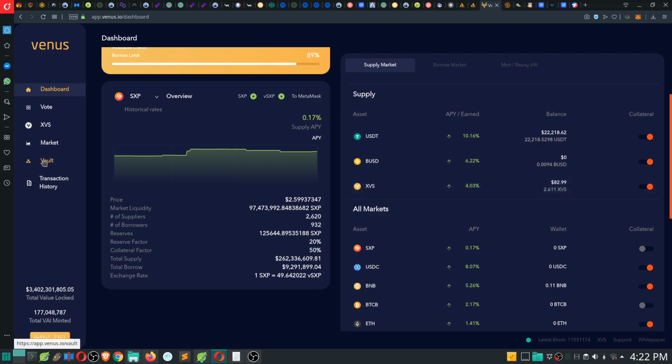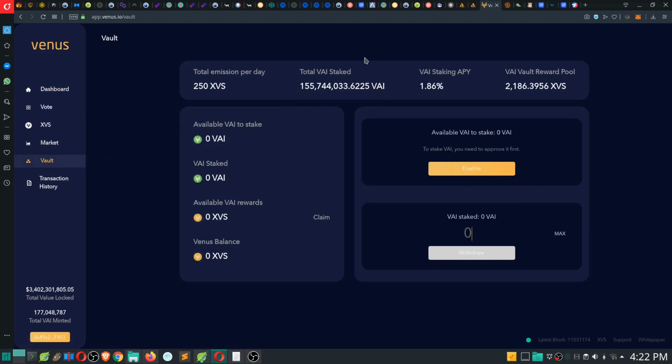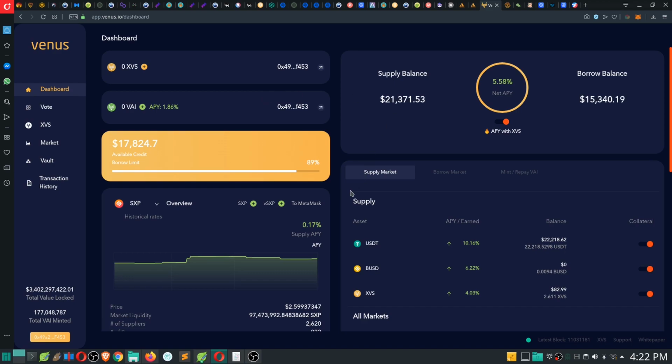Now there is a stable coin. VAI is a stable coin that you can mint out of this, but it's not earning that great of a return, and it's had a hard time keeping a $1 peg. So at this given time, I'm staying away from that personally, but you guys can do whatever you want.